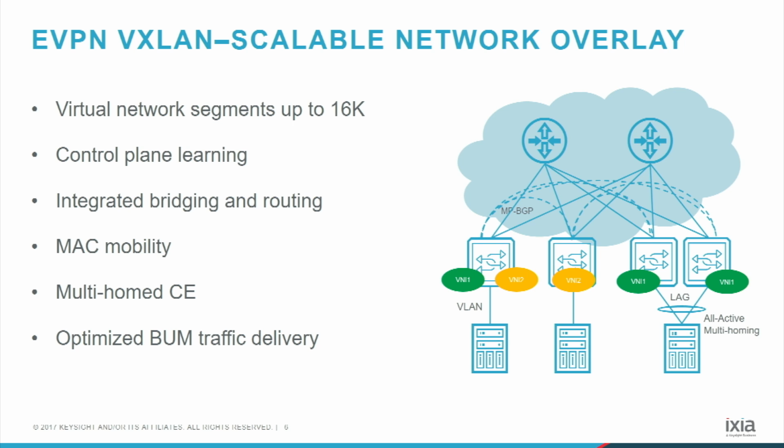Also multi-homed CE. There are many procedures to handle multi-homed CE, and it can be single-active or all-active multi-homing, with a lot of optimized functions to help with overall load balancing and failover, to provide robustness for server access to the fabric. It also optimizes BUM traffic, which is broadcast, unknown unicast and multicast traffic delivery, with optimized procedures for that. Overall, EVPN is a new innovation and technology, and it really helps in building a large-scale data network overlay for the hyperscale data center.